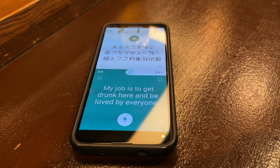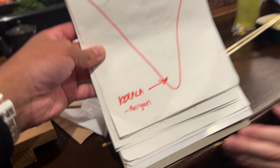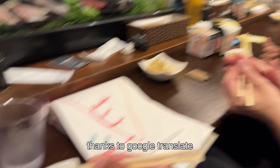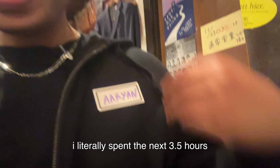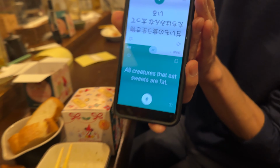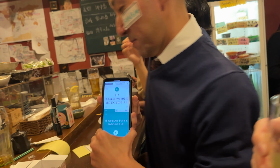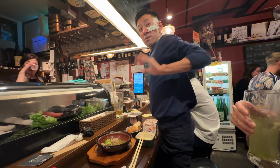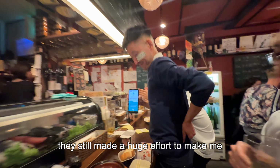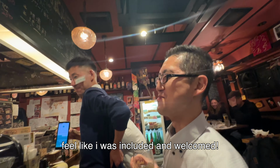The locals eating here are so welcoming as well. They were asking me about where I was from, and they were even attempting to pronounce the name of my language. I decided to draw an accurate representation of a map of India to show them where I was from. Is this friendship that I'm forming? Thanks to Google Translate, I literally spent the next 3.5 hours socializing with these locals and owners. I literally only planned to stay for about 15 minutes, but I was truly enjoying the conversations we were all having with each other. Even though there was a massive language barrier and I wasn't a local, they still made a huge effort to make me feel like I was included and welcomed.